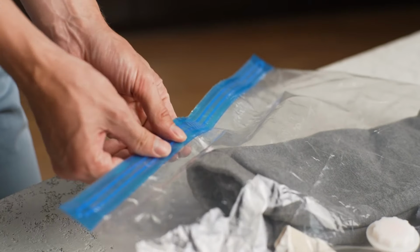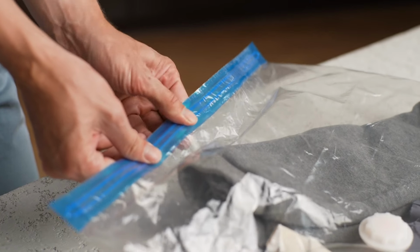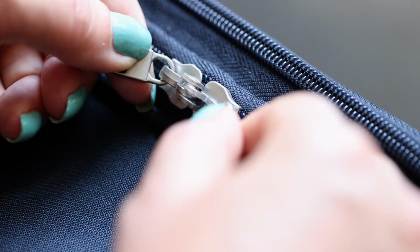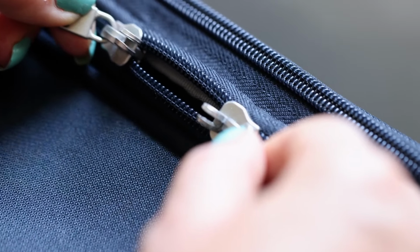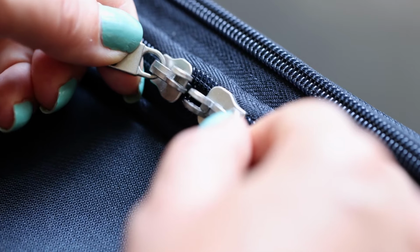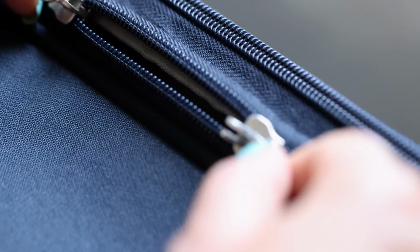Plus, vacuum-sealed bags protect your clothes from dust and moisture, making them ideal for storing seasonal clothing. One study revealed that travelers who use compression bags tend to pack 40% more clothing than those who don't, making them a must-have for serious packers.